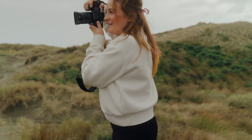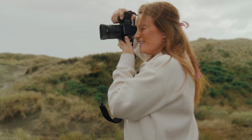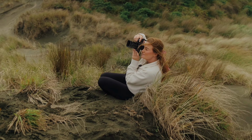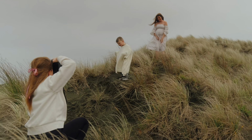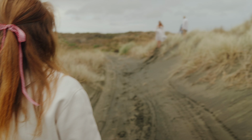Hey Bean, can you see the fox in my camera? What? A fox? Did you want to fly down the hill? Go Bean, go! Whoa! Good job! Oh yeah.